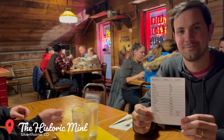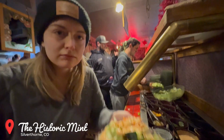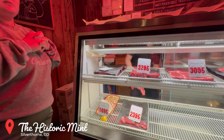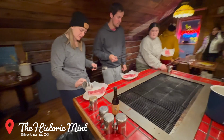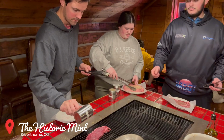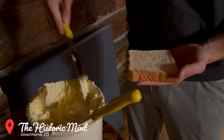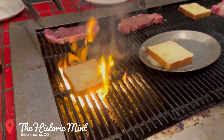You start with an all-you-can-eat salad bar with all the trimmings. Next, head on down to the butcher's counter where you'll choose your perfect steak. Then it's time to prepare your own steak just the way you like it and flame broil it on their specially seasoned lava rock grill. As they say, this means better steak for less money. And don't forget to slather on the butter and grill up as much Texas toast as you can eat.